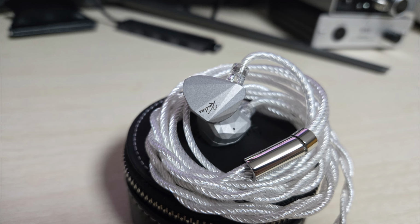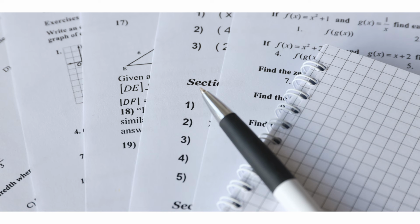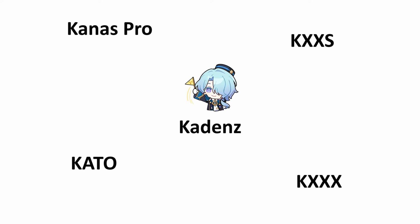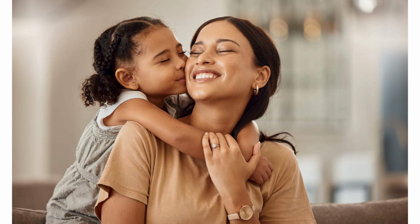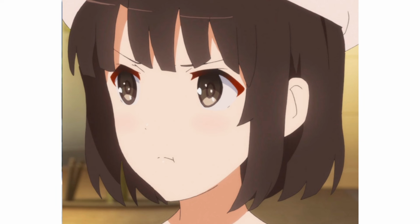At the end of the day, what do I think of the whole package of Kadenz with a price tag of $189.99? At least to me personally, it's a perfect answer to give a true ending to the K series, starting from Canis Pro, then KXXS, followed by the famous Kato, and now the Kadenz. The K series has always been the dear child of Moondrop for so long. It always came with superior build and accessories that the other models in the same company easily get overshadowed.